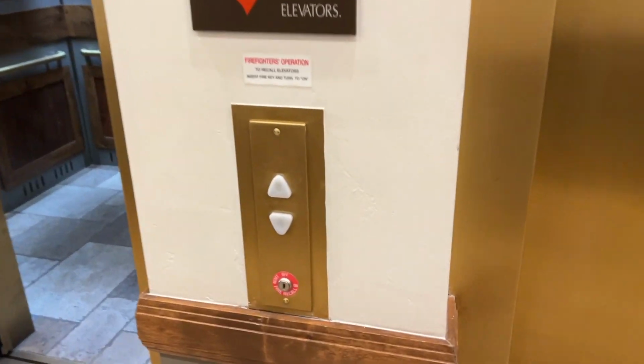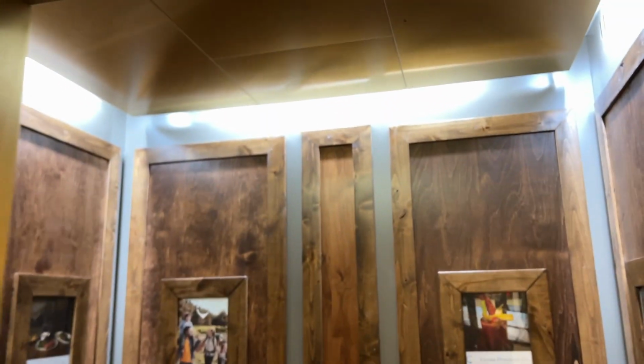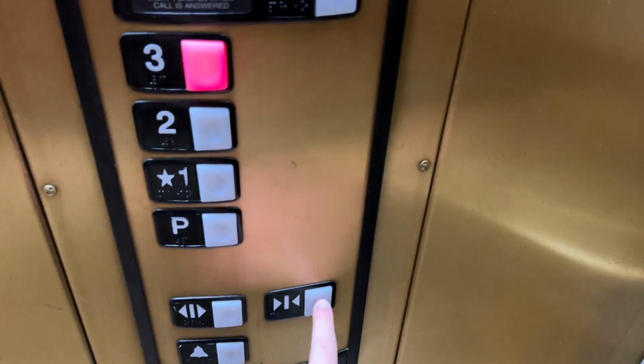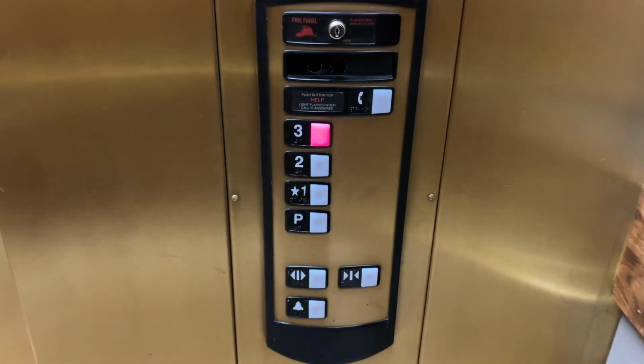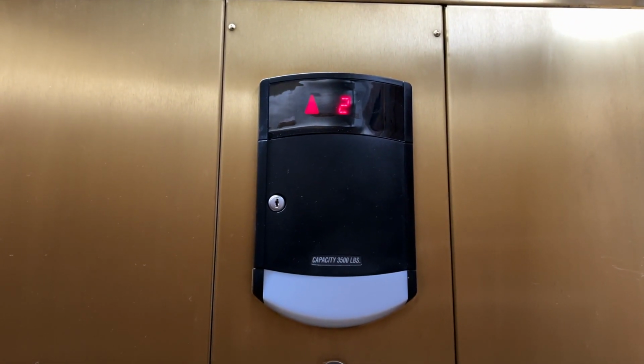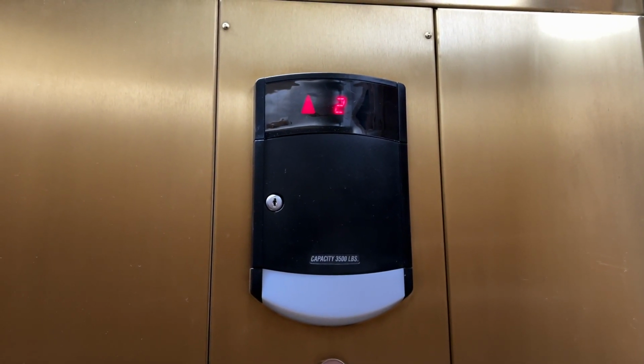Okay, I found another set of elevators. This one must be on peak up. This is at the Hyatt Centric in Park City, Utah, in one of the buildings. I've already forgotten which one it is.